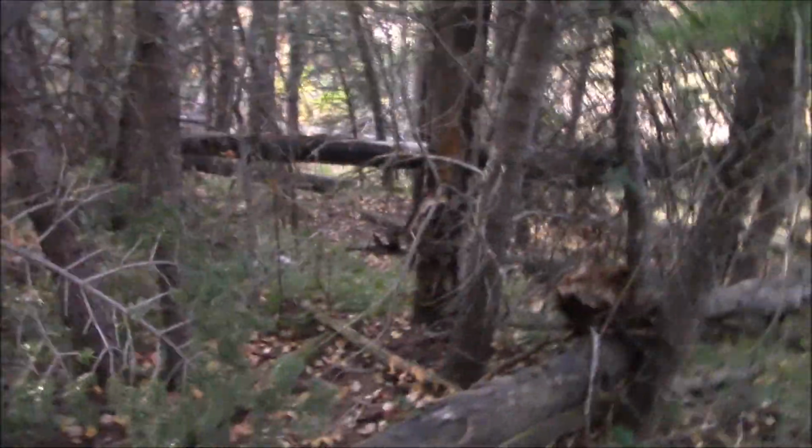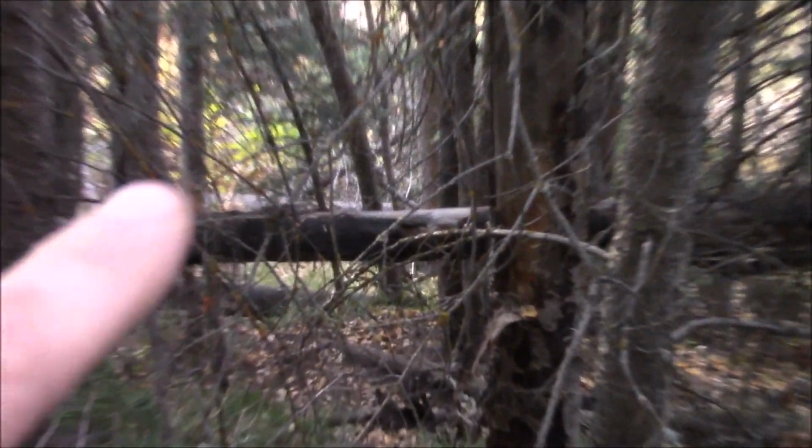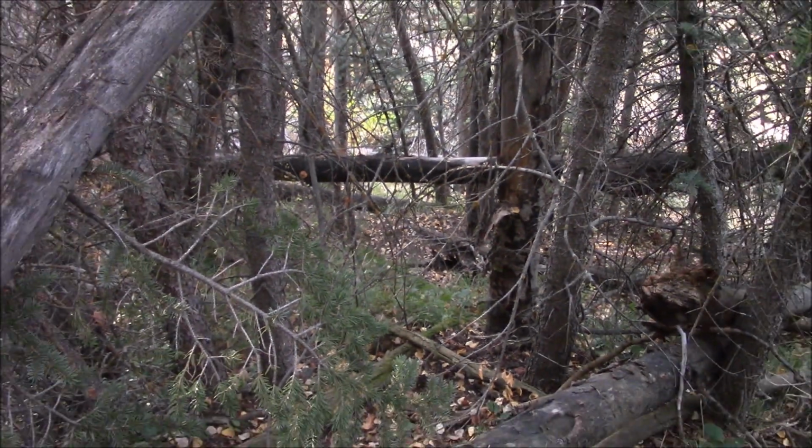I don't know if you guys can see that. This is like a whole inside hangout. I think they use this one as like a seat almost. And you can see it's all worn in there. All that dirt. Just a blatant hangout in there.